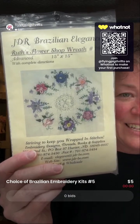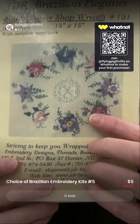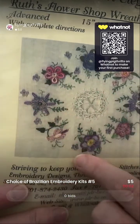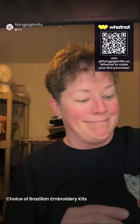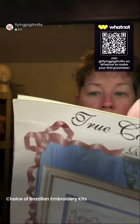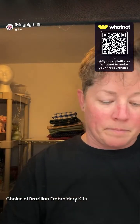All right, this one is running. So you need the pattern and the fabrics in there. You just need to order the floss. And you too can make this. It's just that easy. And then here is ribbon embroidery. And let's see. There's some ribbon in here.